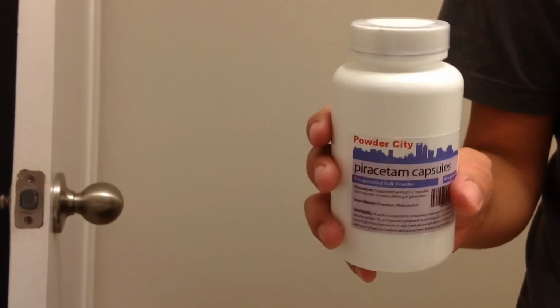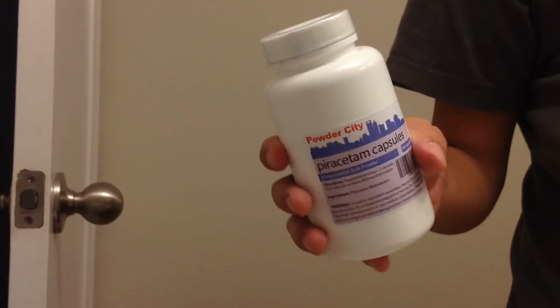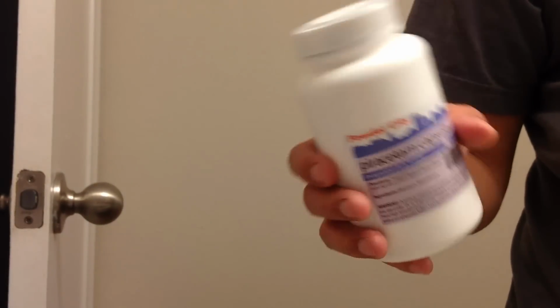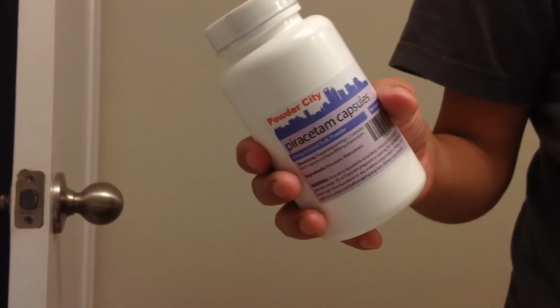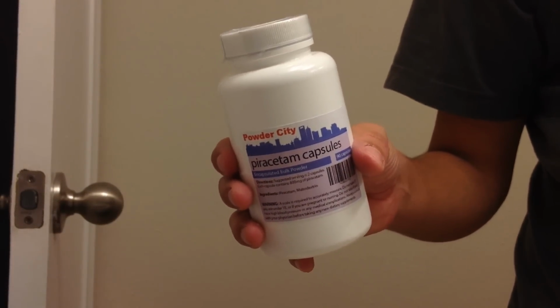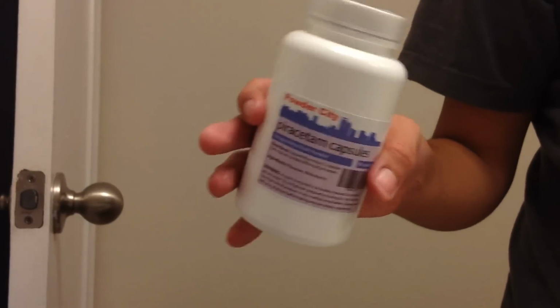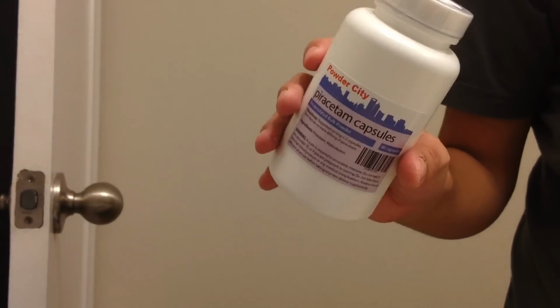But if you go by the recommended dose, which is about 4.8 grams a day, 2 or 3 times a day, you're going to be swallowing 12 capsules or something like that in a day. 12 to 18, depending on how much you decide to take.